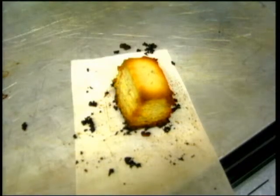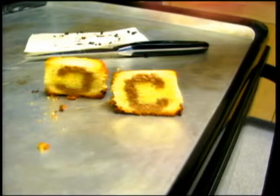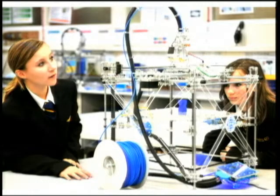This is a 3D printed cookie that we made on our printer, and it looks normal, but when you cut it in half, there's text inside. What better way to learn the alphabet? So let me pause a little bit and say a couple of words on use of this technology in education. It turns out that since this technology became accessible to school children, a lot of people have been thinking about how it can actually be used in class.